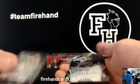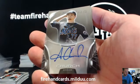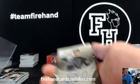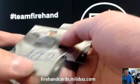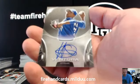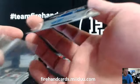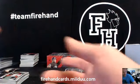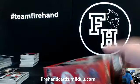Dylan J. 41. Andrew Church for the Mets. Mets is Rob Smack and Yordano Ventura for the Royals in Norland. Nice Yordano. All right, 2015 Bowman Jumbos.